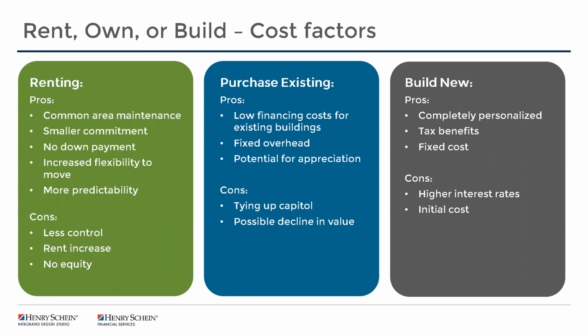And then finally, building brand new, ground up. This is obviously really attractive to people because you can completely customize, you can completely personalize it. There is a lot of tax benefits. There is a fixed cost involved here, but some of the cons are higher interest rates if it's brand new, and then just the initial cost outlay.